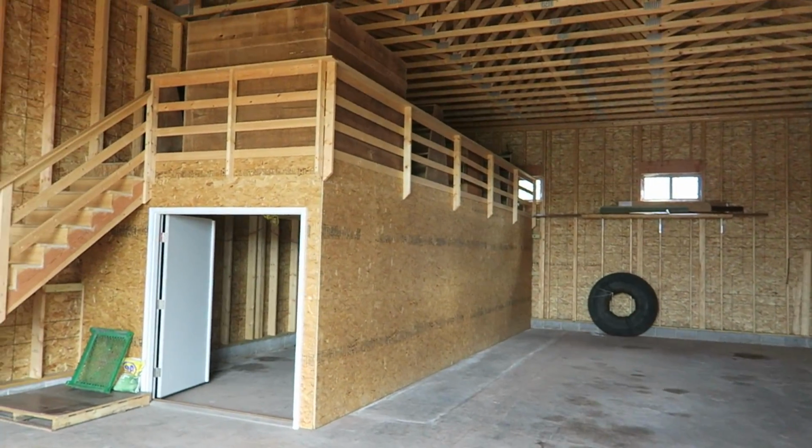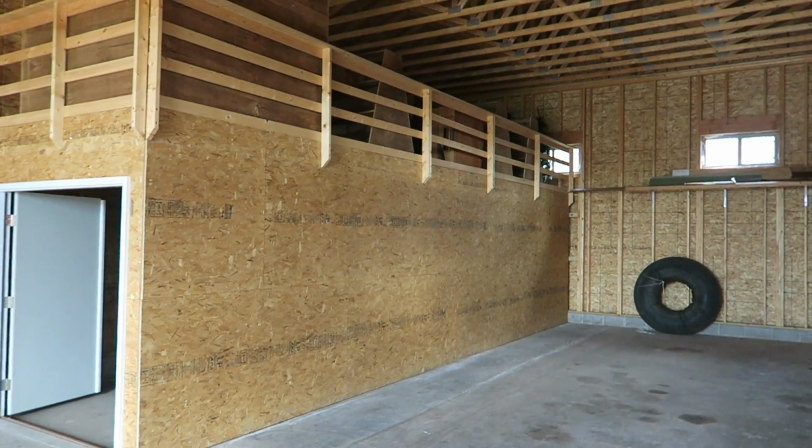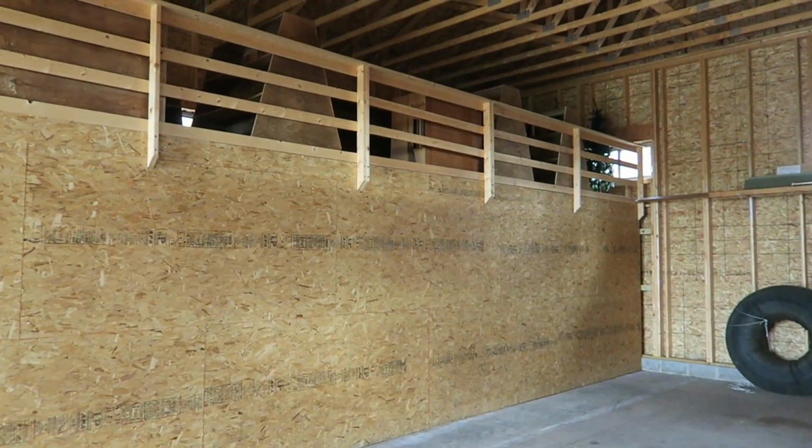Now, looking up top here, this is very similar to what I have in my current shop. I love having this, I forget what you call it. There's some fancy architecture name I really don't care enough about to try and remember.